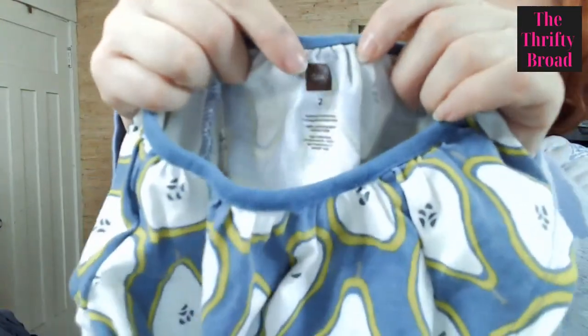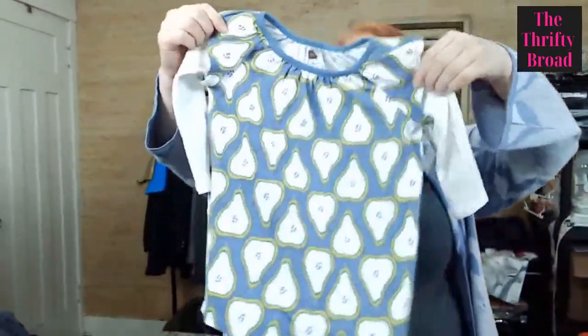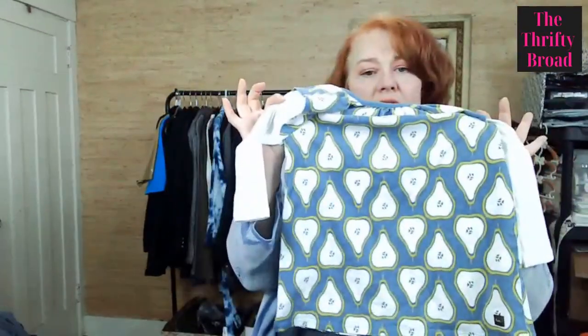This is Tea Collection. It's a posh children's wear. Look at this, it's so cute. Such a sucker for the cute stuff. But I think this might help me attract more buyers.